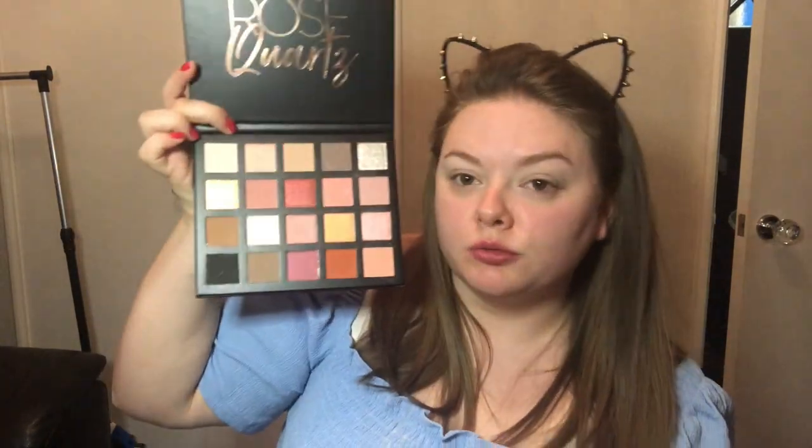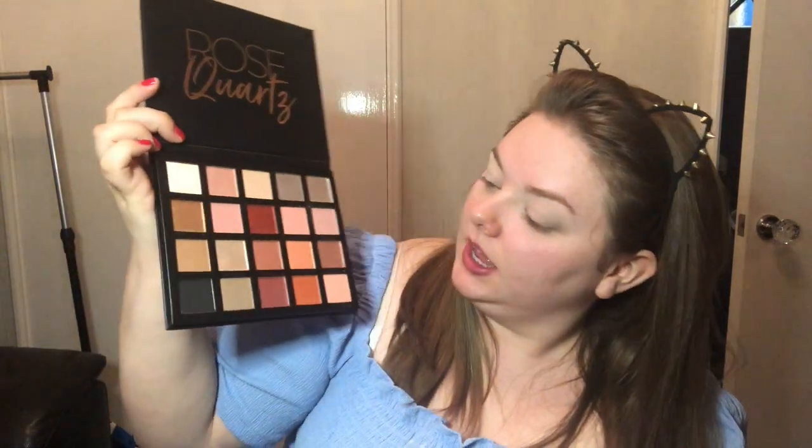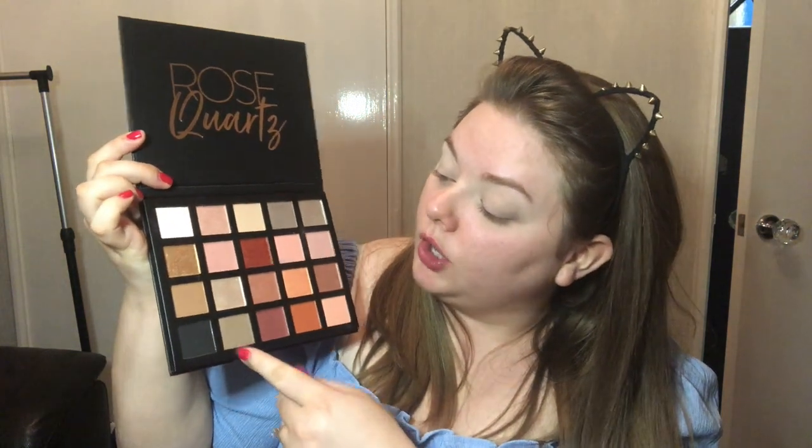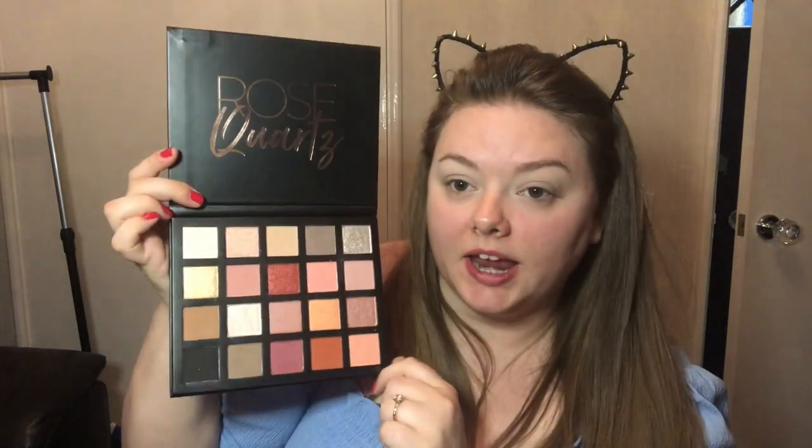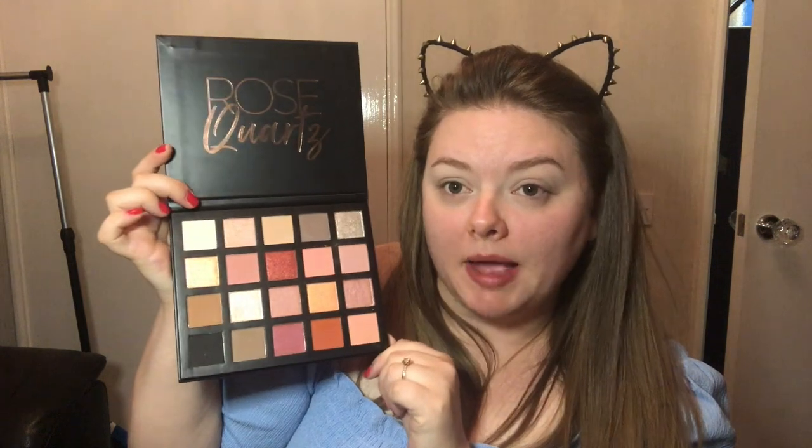And obviously this is the Rose Quartz palette, so it's based on pink kind of shades. But it does also have some neutrals in there as well as some nice shimmers and some pink. So you've got your black, you've got your nice browns, you've got a transition shade, you've got a base shade. So it's a pretty good all-rounder palette, this one.